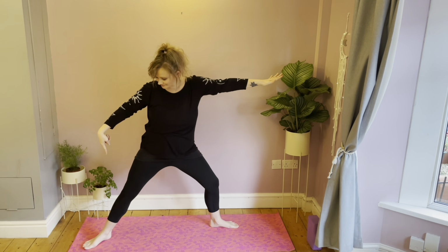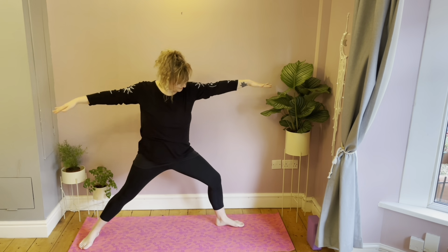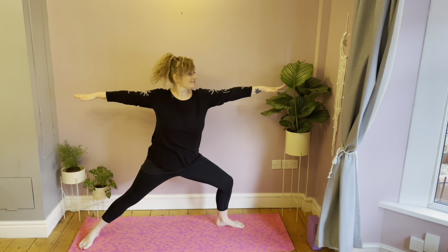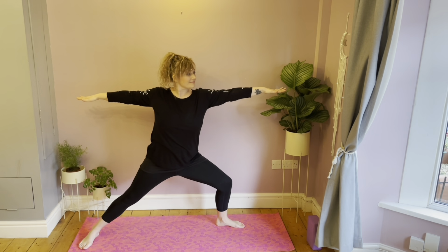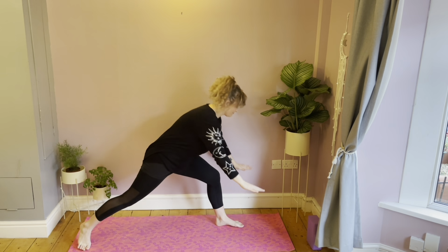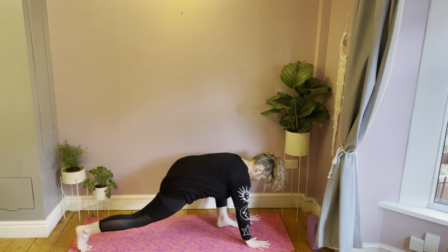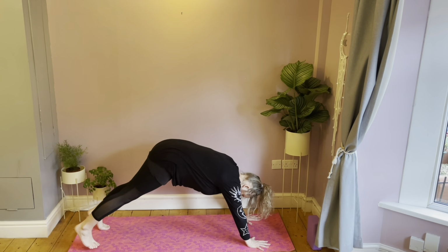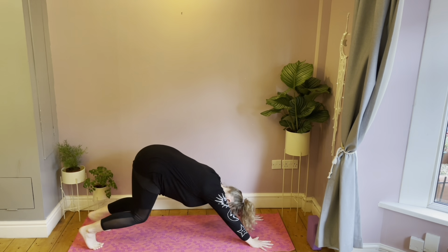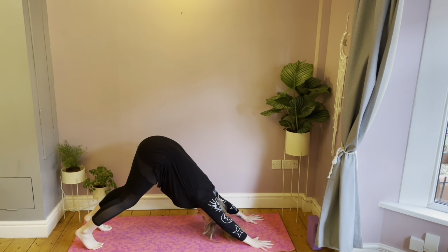Move the right foot back further and turn your body to face the side. The arms should be in a straight line, the right arm stretching backwards and the left arm stretching towards the front. Bring your hands to the floor and step the left foot back. Bend your knees gently and by pushing your hands into the floor, push your bum upwards with your knees staying bent. Breathe here.